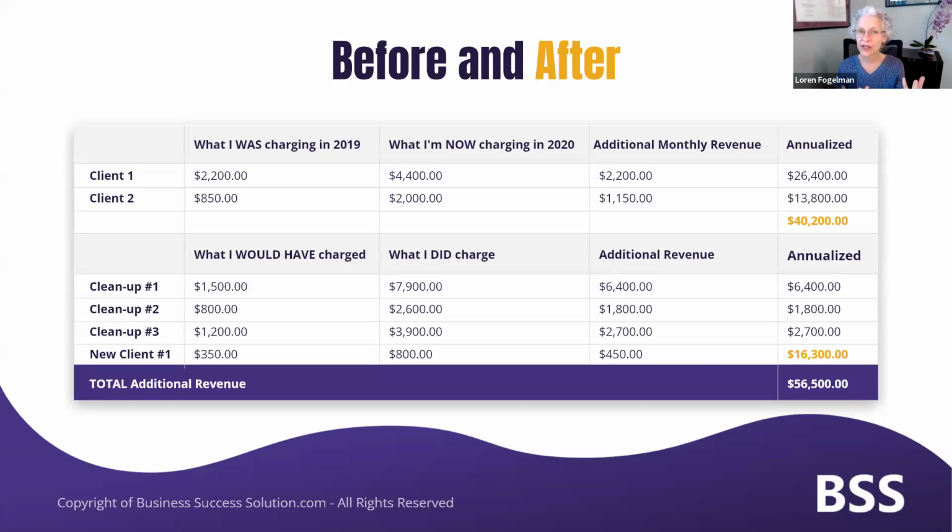She started increasing her rates. And as you can see, over about 9 months, she brought in an additional $56,000. And the other thing is she went from that 7 days a week, 70-hour work week, down to 3 days a week, 20 hours a week. So not only did she reduce her workload, but she also increased her bank account. And that is possible for you too.